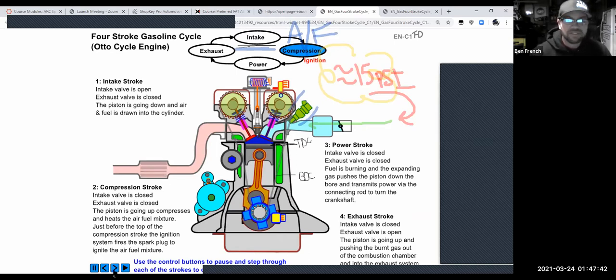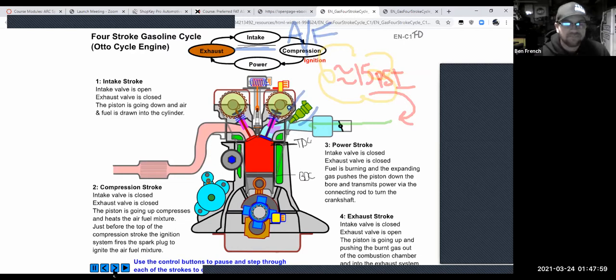Now, one thing I want you guys to realize is that this is a burn that happens super fast, but it is not an explosion in a gasoline motor. It should not be an explosion. When you have an explosion going on, it's going to start breaking parts inside the engine, okay? So it's really a very, very fast burn process.